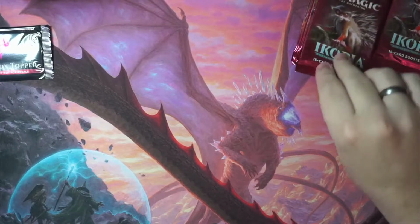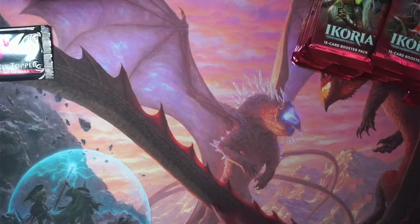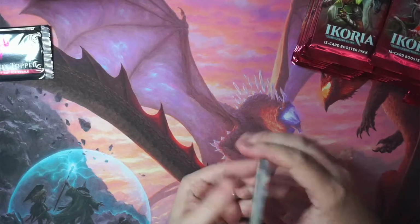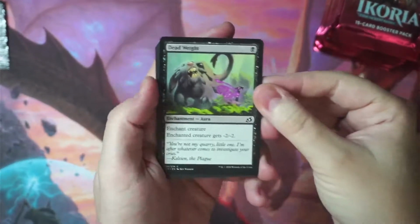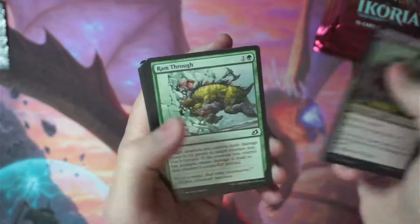So Ikoria, and hopefully we just run into this, came out with one thing that was a big addition to Magic. And that big thing was Mutate. We're also going to go ahead and pop that down there. Mutate was huge, and we'll go over that as we see it.